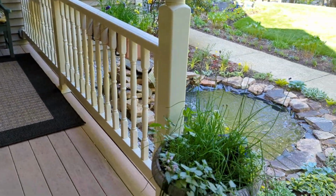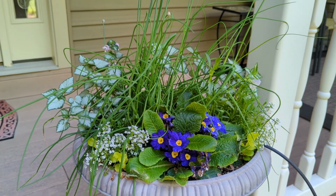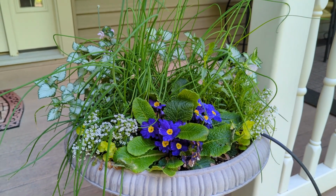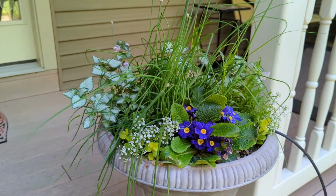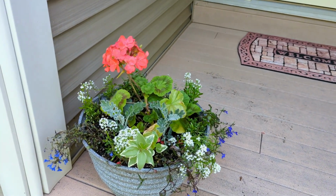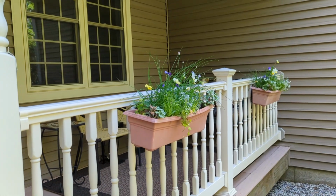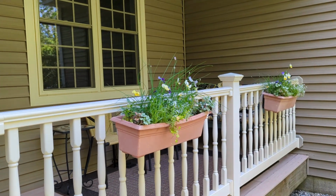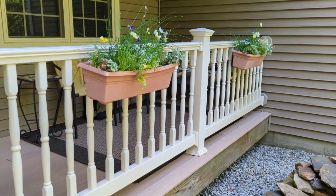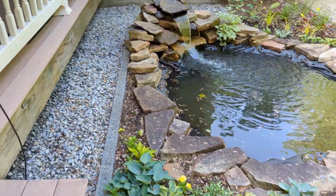We're on the front porch. The primrose is still looking good. I've been trying to keep it deadheaded, just to keep it looking pretty. And over here is a pot that we put together as well. Those are the window boxes that we put together in a video. It's great to show you updates on how everything's looking.